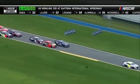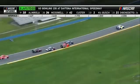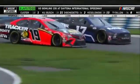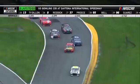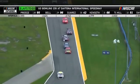Chris Busher all the way up to 4th. Now he's going to be on the outside, squeeze Martin a little bit. We've seen this outside work a few times, but Chris is going to have to do everything perfect. Chris got a little contact from the 24 there. A little slide out of the 19 of Martin Truex Jr. He blocks the 17.